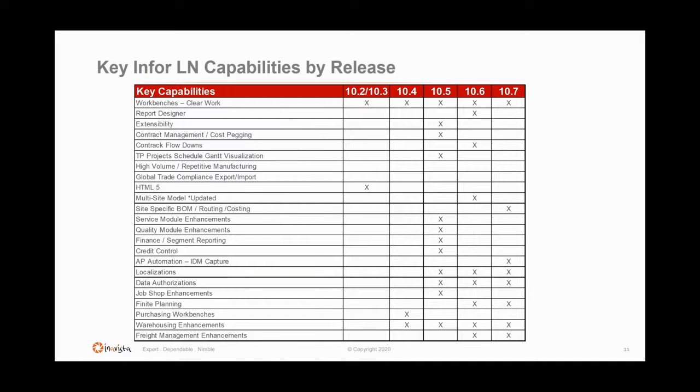One major enhancement that was added in 10.6 was a full-blown multi-site capability. This has been anticipated for quite some time. In fact, as far back as during the Baan days, there have been requests for this type of functionality, and Infor has now delivered it to LN customers. In fact, Inavista has implemented this functionality for a customer already.